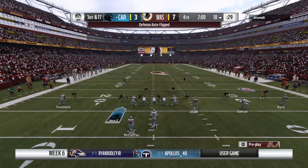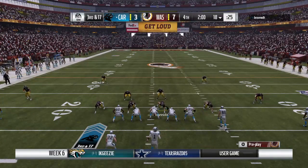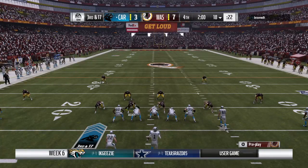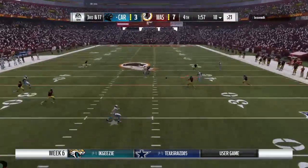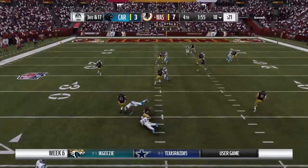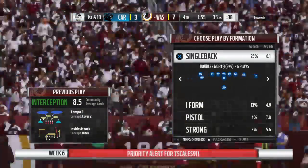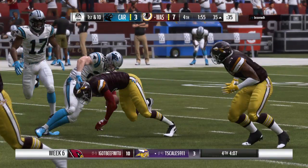This is 3rd and long. Operating from the gun. Newton. And, a crusher there as it's intercepted. Picked off at the 36. And his crew will take over with a football at the 35-yard line.